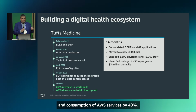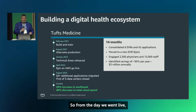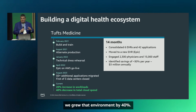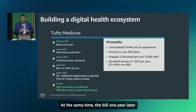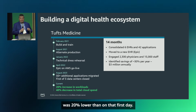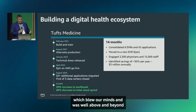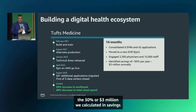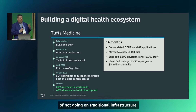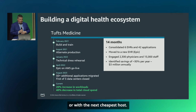And it's important because from the day that we went live, we continue to increase our usage and consumption of AWS services by 40%. So from the day we went live, we grew that environment by 40%. At the same time, the bill 1 year later was 20% lower than on that first day. So in a consumption environment, that's a 60% efficiency, which blew our minds and was well above and beyond the 30% or $3 million we calculated in savings of not going on traditional infrastructure or with the next cheapest host.